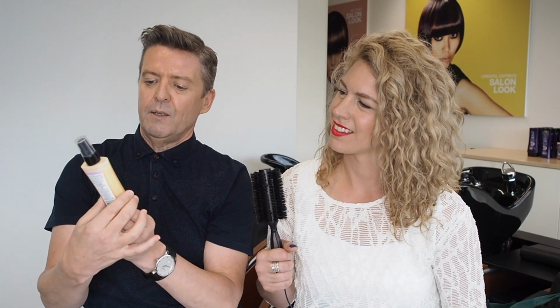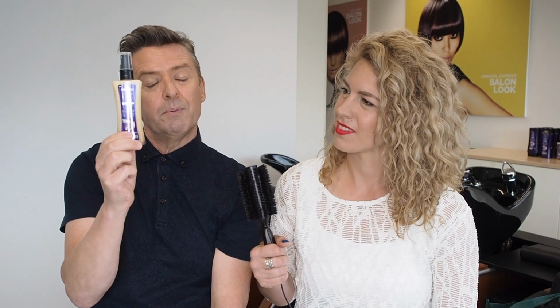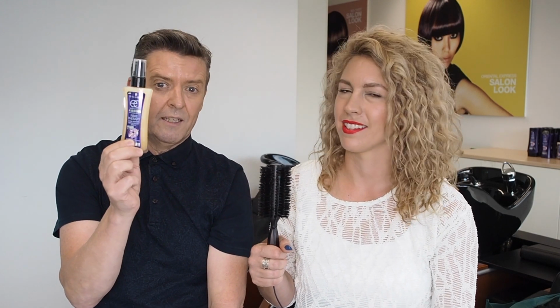But step number 3 is this one. Shampoo and conditioner, and this is your leave-in product. This is amazing. I love this stuff. Yeah, it is pretty good. I love it. It smells really good too. I'm a fan of this one.